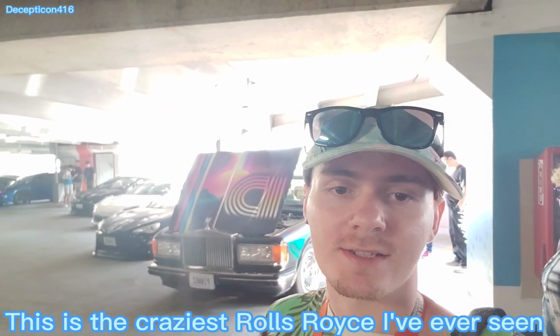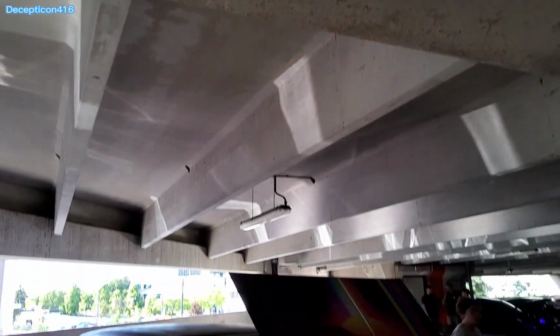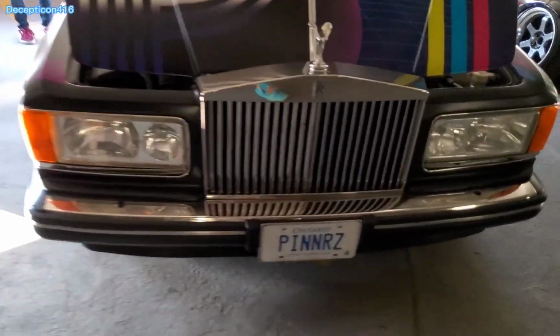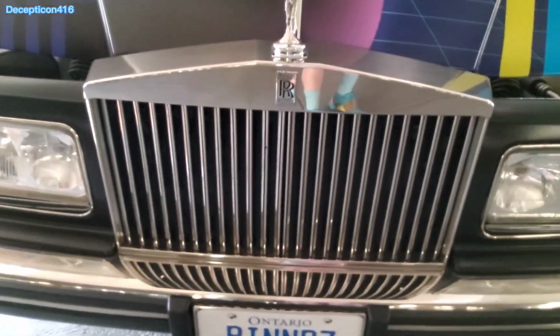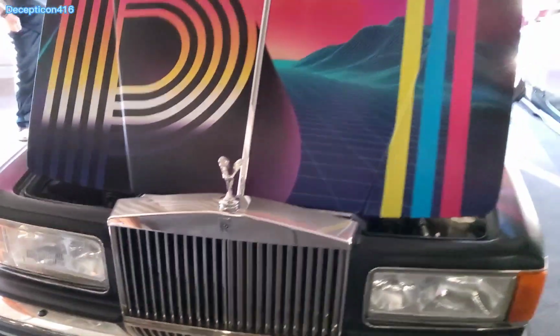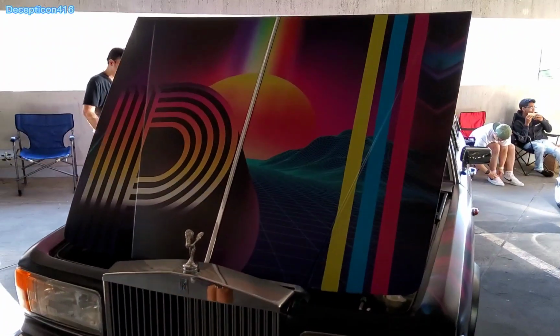Check this car here. This is the craziest Rolls Royce I've ever seen, so here's a quick tour of it. So here's a walk around of it. When you see it from the front, it looks like your typical Rolls Royce, like a classic. There's the Spirit of Ecstasy on the front. But when you zoom out, you really start to see all the details on this.